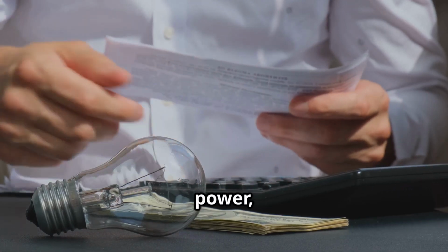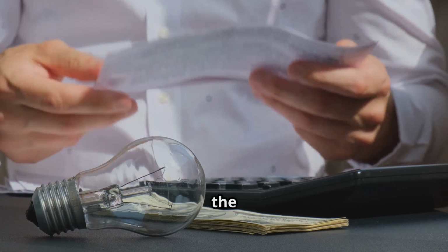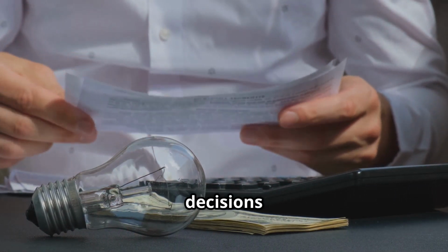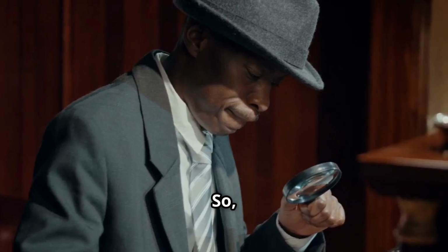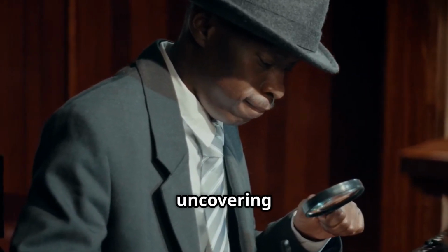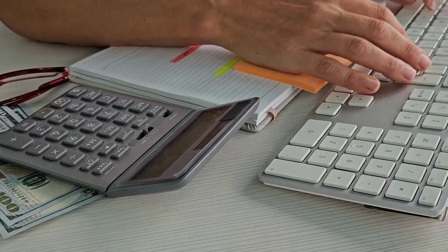Remember, knowledge is power, and when it comes to your finances, the more you know about your spending habits, the better equipped you'll be to make informed decisions about where your money is going. So, put on your detective hat, grab your magnifying glass, and let's get to work uncovering those hidden savings opportunities.